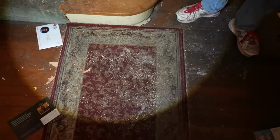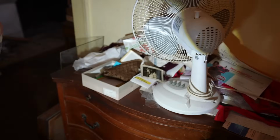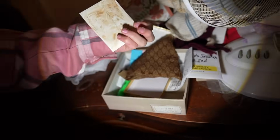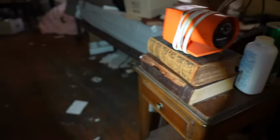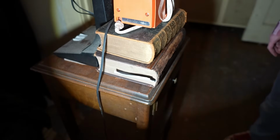This rug could be really nice. Oh, yeah. Look at that. Oriental. Dude, you see what I see right here? Look at that. Wonder who that was. 1934. Anyways, guys, the main kind of living room here. I mean, we got some old stuff here. Check out this book. Whatever these books were, they got a date from a long time ago. I'm holding a flashlight in my one hand, so I don't know if I can really move some stuff.